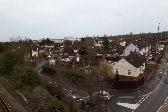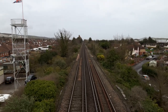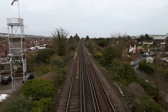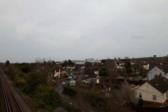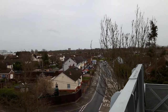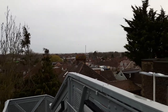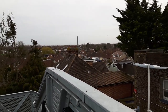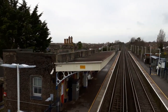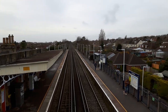I'm actually up on the bridge over the line now, which gives you a good view all around us. Let's look in the east back towards Cosham and Portsmouth. Right. Let's look in the south, there's Portchester Castle in the distance. Let's look in over towards that Gosport area. Let's look in west towards Fareham and beyond.